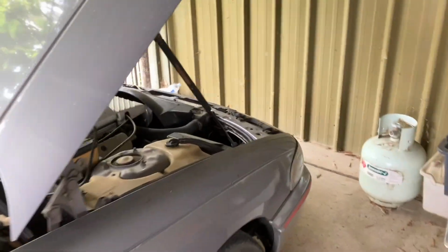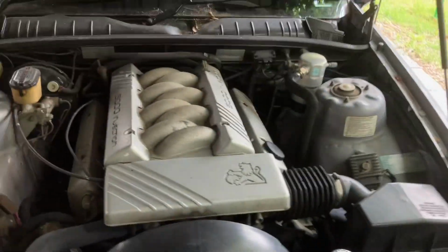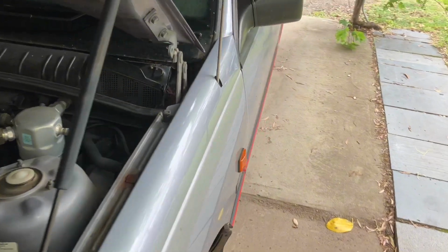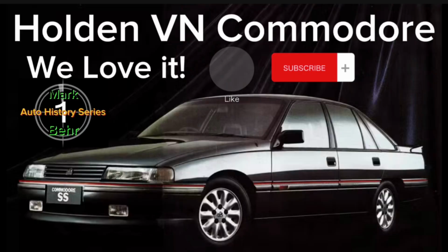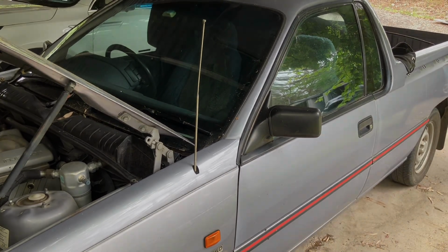Just took the car for a bit of a run. It doesn't get a lot of use, but does it, Gerard? Does it get a lot of use? No. 5-litre V8, I think it's a '93 build VP. I've done the VN Commodore History Series, and I'm doing the VP as the next model, so check out the VN episode if you haven't seen that. But yeah, we're going to load up the ute and then go to the farm.